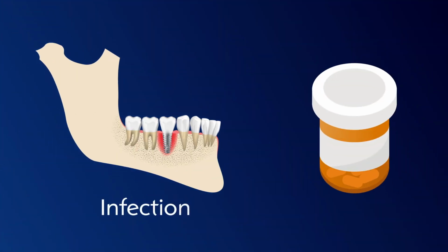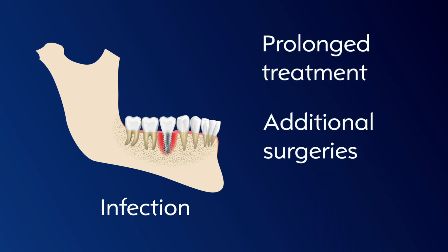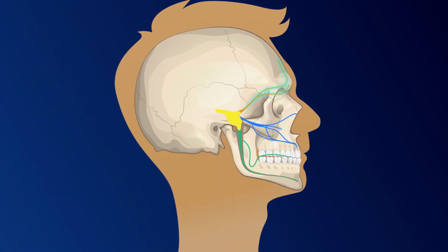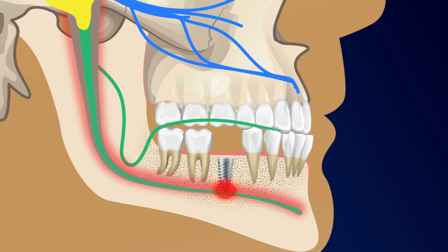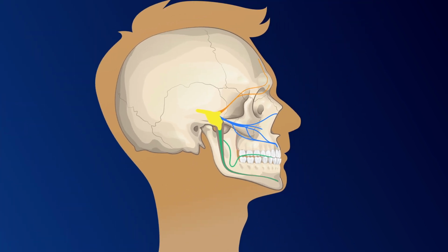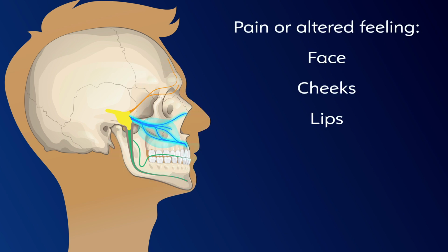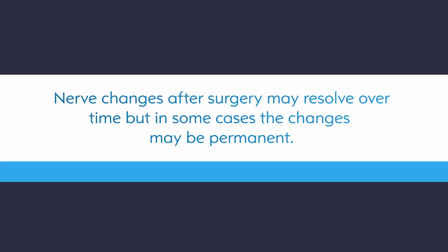Infection can happen with any surgery and is often treated with antibiotics. However, some infections may require prolonged treatment, additional surgeries, or in rare cases, hospitalization. There are several nerves in your face, including those in your upper and lower jaws. Dental implant surgery, or the use of local anesthesia, can cause injury to these nerves. These nerve injuries can result in altered or loss of sensation, including loss of taste or numbness. Nerve injuries can also cause pain or altered feeling in the face, cheeks, lips, chin, teeth, gums, and/or tongue. Nerve changes after surgery may resolve over time, but in some cases, the changes may be permanent.